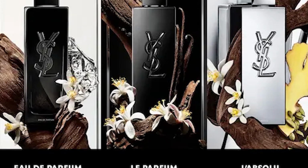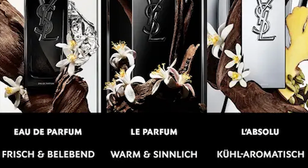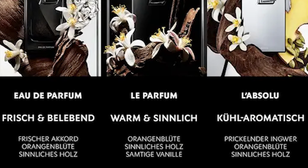Myself Absolu is going to feature a top of ginger, cardamom, and bergamot. It's going to feature a heart of orange blossom and floral notes, and it'll be resting on a base of patchouli. Right now, you can purchase the fragrance at parfumdreams.de. That'll be listed below. I think it comes in a 40, 60, and 100 ml size.